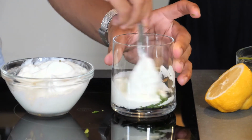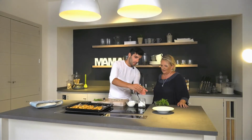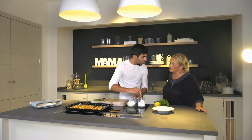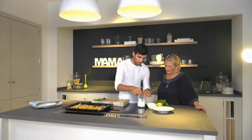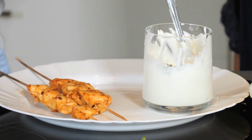Then I'm going to get the yogurt, so just mix it all up. And a squeeze of the lemon, which I do in my hand because I don't want any pips to fall in there. Lemon is going to sort of thin out the yogurt a bit as well. And we just keep adding this until we're happy with it. And then put some fresh mint in there. We want it on the side as well. And that's going to be the dip. That's simple.